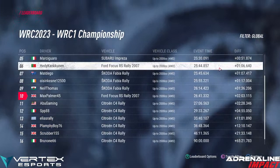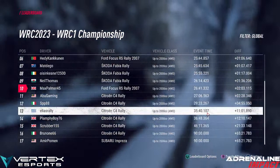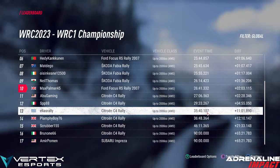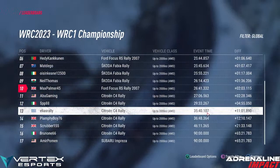SPP is out. Ooh, Elias is out. Ooh, okay. So this stage was a real killer, even though it's the shortest stage of the day. Quite a few drivers have been taken out, and this is quite early on. There's a load of fast guys coming in, so my 10th will probably end up being more like 17th, 18th, 19th, 20th. But just judging by the early runners, there's going to be a lot of drama at this stage.